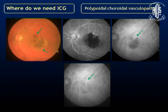So similarly in IPCV cases, we know IPCV can be treated with anti-VEGF, but the best response obviously comes when you target the polyps. With anti-VEGF, you reduce the exudation, but you are not really killing the polyps. To kill the polyps, you need either some sort of laser or PDT. So you can see this is a case where there is a lot of fibrovascular hemorrhagic PED, few hard exudates, few hemorrhages here.